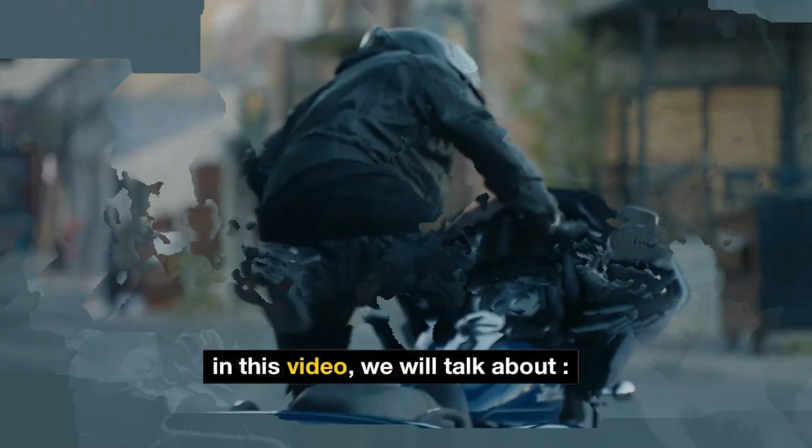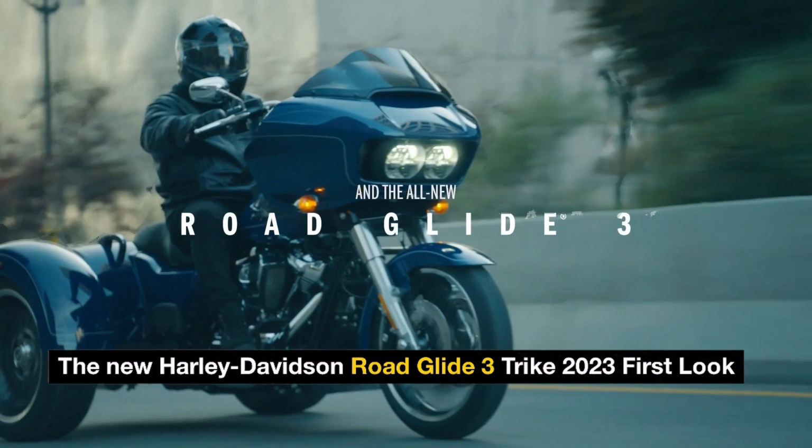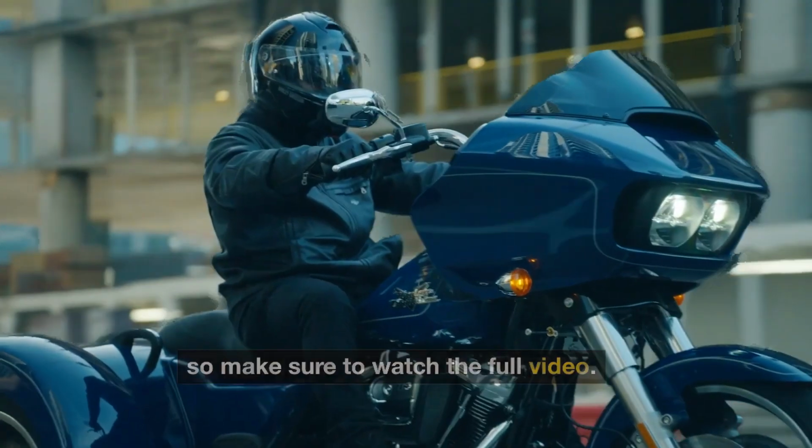In this video, we will talk about the new Harley-Davidson Road Glide 3 Trike 2023 first look. So make sure to watch the full video.